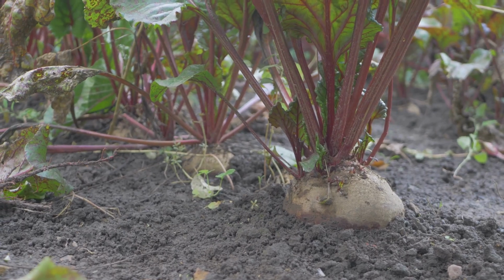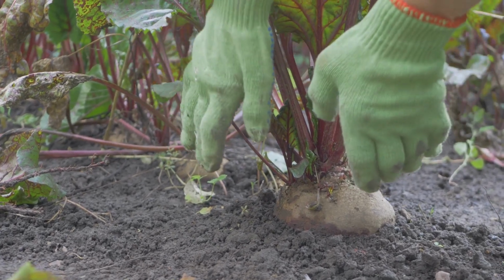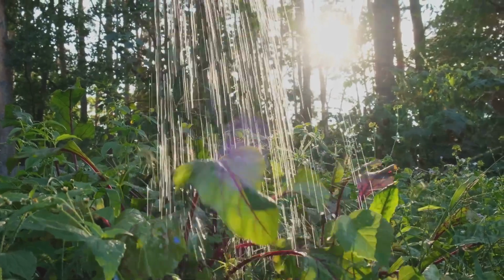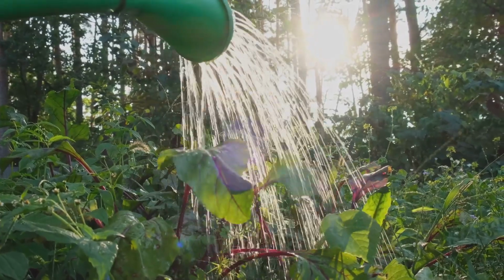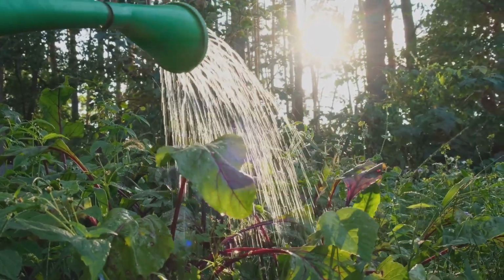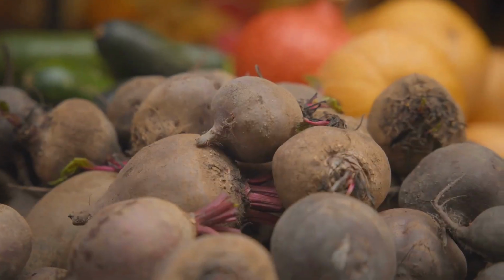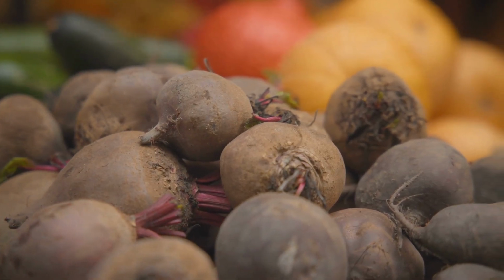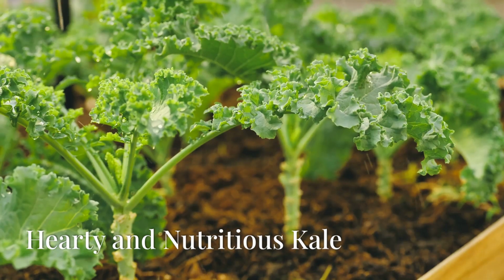Beets thrive in loose, well-drained soil with a slightly acidic to neutral pH. To keep your beets happy, water them regularly, providing about an inch of water per week, and mulch around the plants to help retain moisture. For excellent germination rates and delicious Detroit dark red beets, I recommend checking out Victory Seed Company.